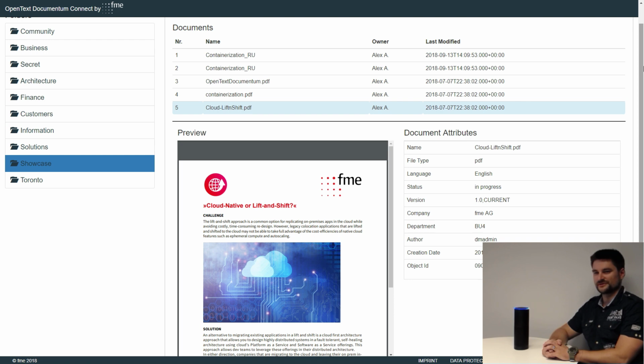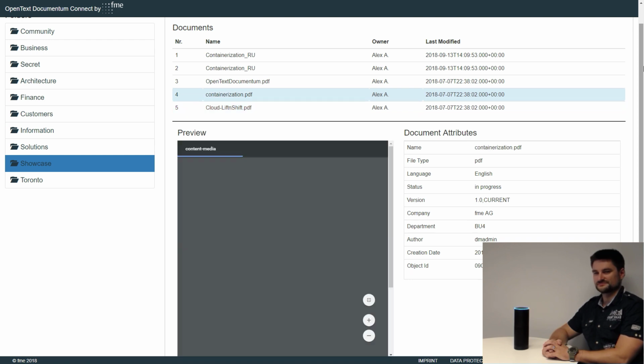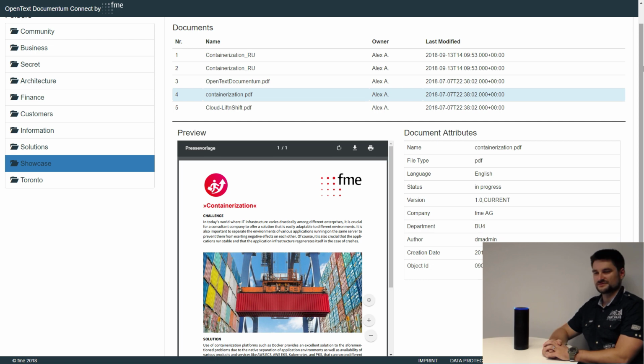Open the 4th document. Okay, here you go. Translate the challenge section into Japanese. Here is your translation read by my colleague Mizuki.